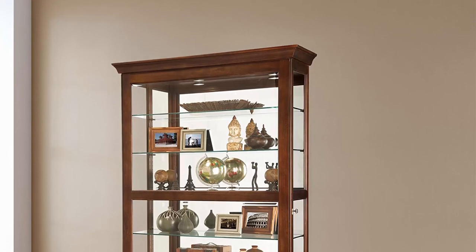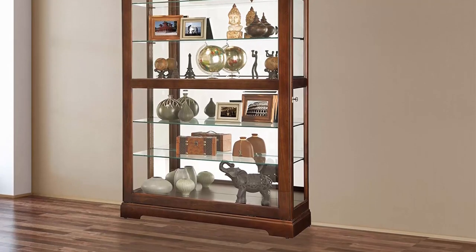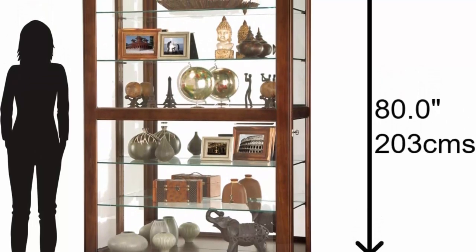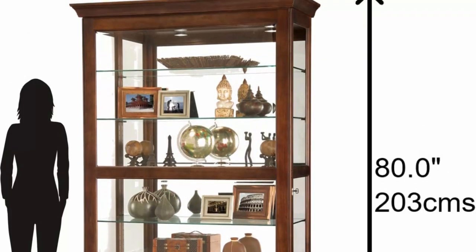Dimensions. The height is 80 inches, 203 centimeters, with a width of 50 inches, 127 centimeters, a depth of 21.5 inches, 55 centimeters. A no-reach roller light switch is located on the back to illuminate your cabinet with 2 incandescent lights. A handy key holder is attached.